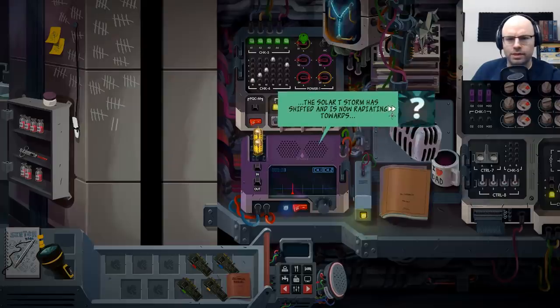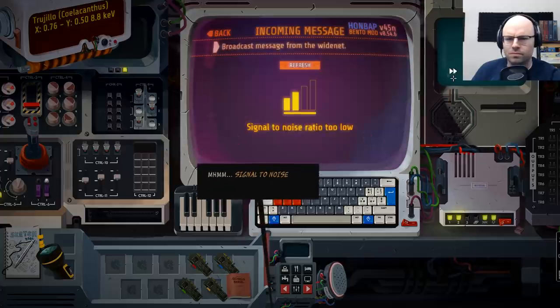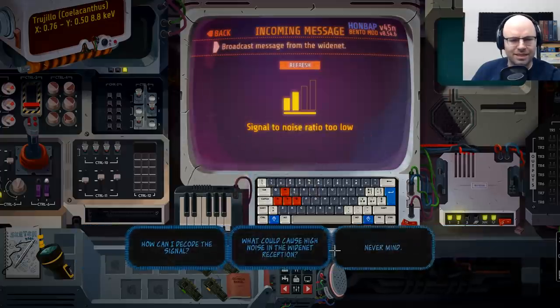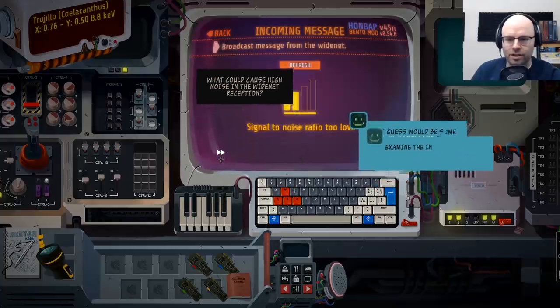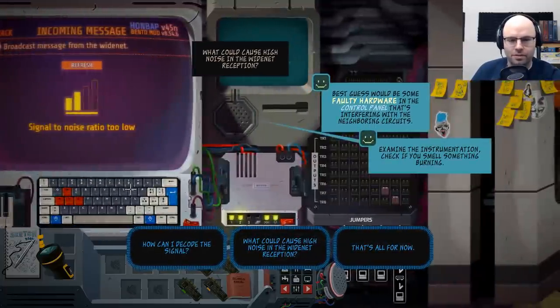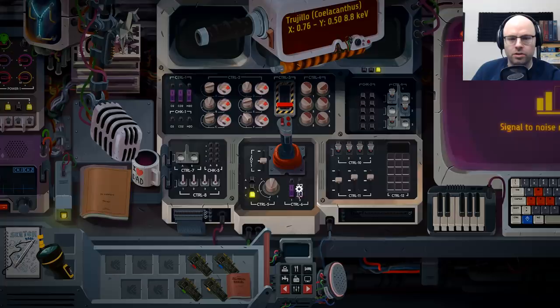The solar storm has shifted and is now radiating towards. I still need help. Faulty hardware in the control panel. Okay, that's all for now. Turn this off, please.